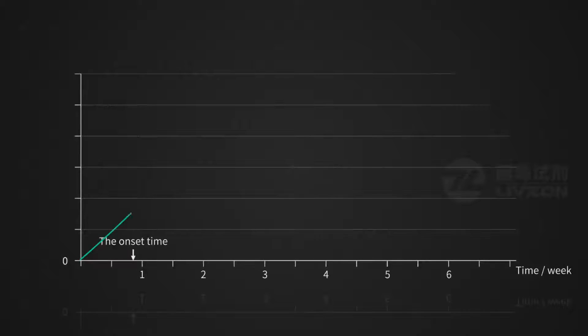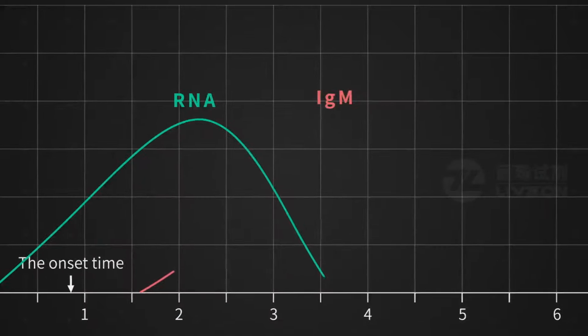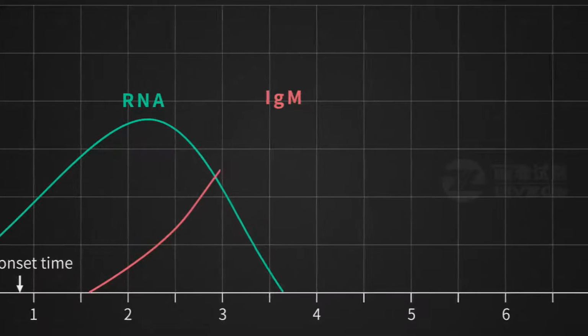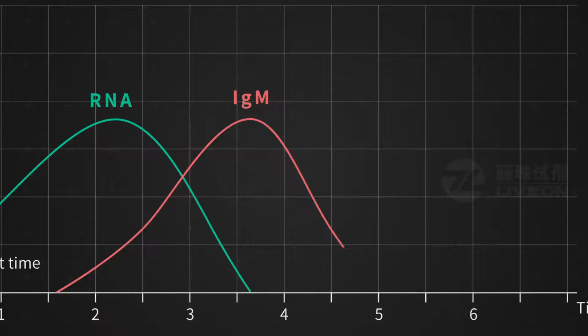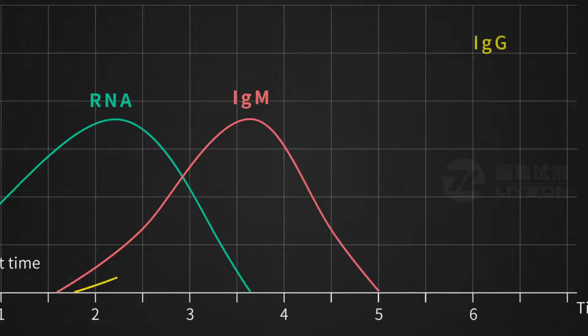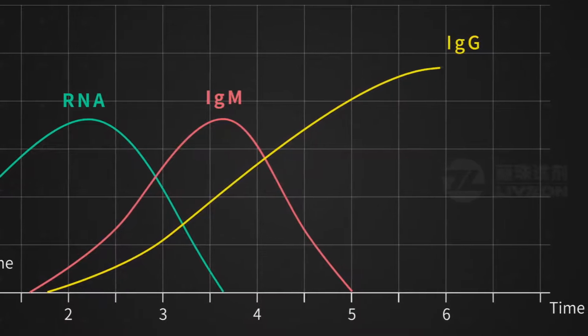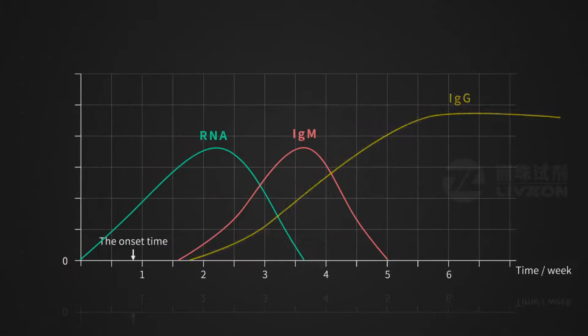Antibodies are produced 1 to 2 weeks after infection, so the appearance of antibodies is later than that of RNA. IgM antibody starts to rise 3 to 5 days after symptom onset and peaks in 1 to 2 weeks. Then it goes down and disappears about 1 month after disease onset. Appearance of IgM indicates a recent infection of the virus. IgG antibody appears a little bit later than IgM. Once it appears, it will rise continuously and last in the human body for months or even years.